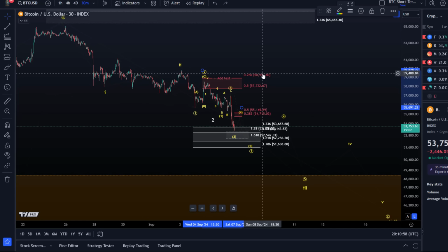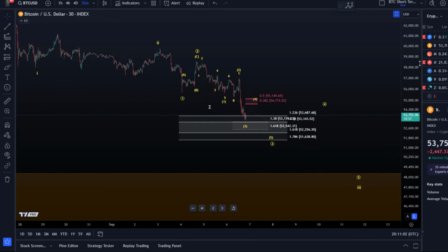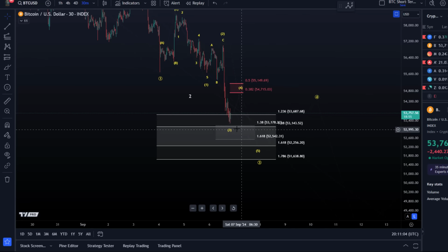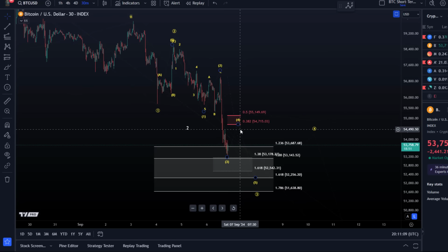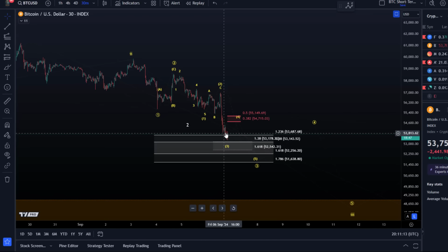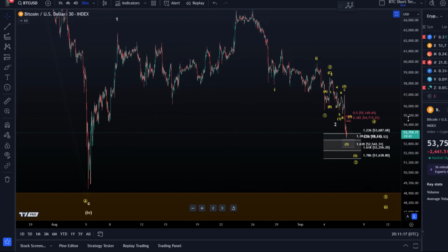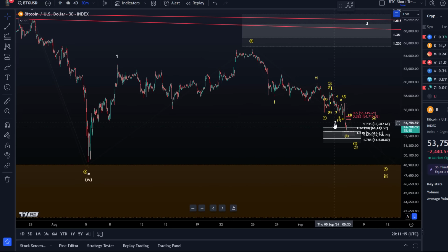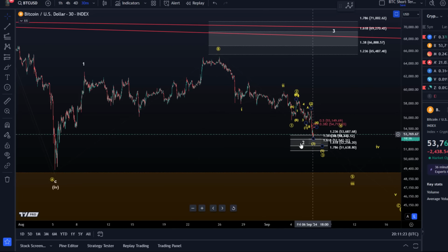I'll take out the resistance area that we don't need anymore. And that means next support, I highlighted already here, 53,178. A break above resistance might indicate a change of microstructure, but overall I assume that over the weekend we might see the development of a 4th wave, which is just sideways consolidation. Bullish count still valid. Don't forget about the bullish count.